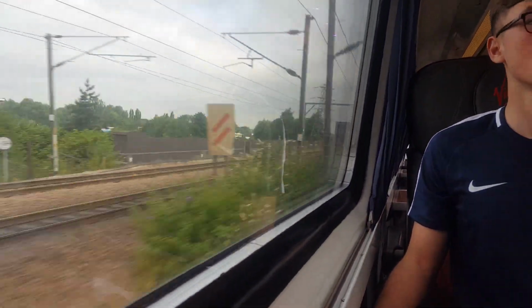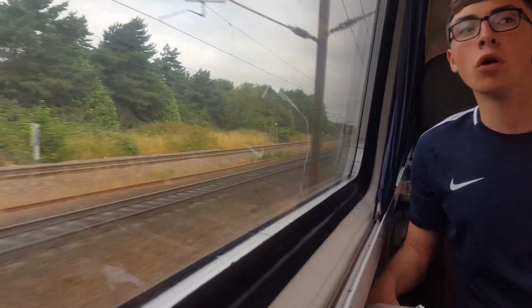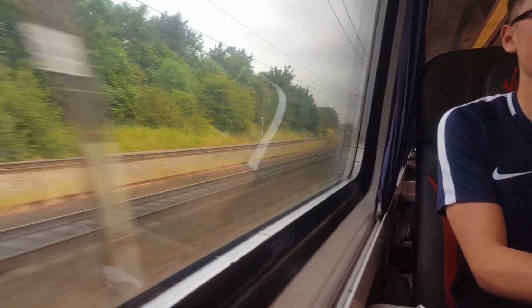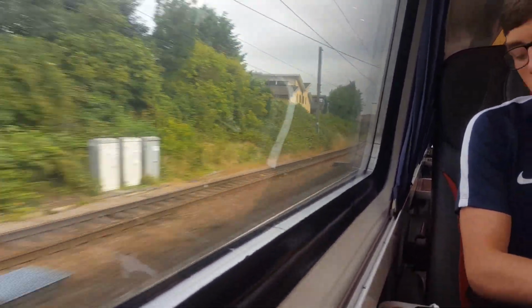Well, King's Cross is not too bad when it comes to traffic, to be fair. True. Compared to other ones like Waterloo and Victoria. Waterloo and Victoria have got a lot more traffic to deal with. I'm honestly surprised. And you've got Southern.